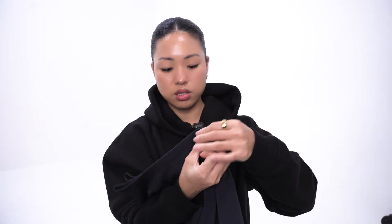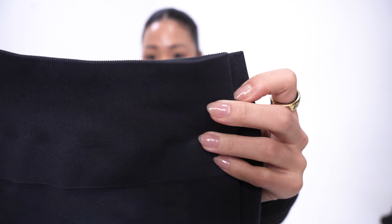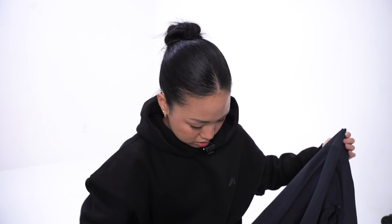Stay true to size in these. If you're in between sizes, I think this is personal preference. Maybe it would come down to a leg length thing if you were to size up or size down, but I can't confirm that with you because I have sizes extra small to medium here. So here's the difference between the medium and the extra smalls. I'm wearing the smalls right now, so I can't do it, but here's the difference between the waistband there and then let's see, the inseam.